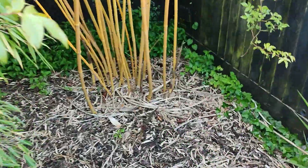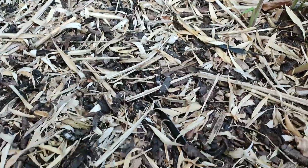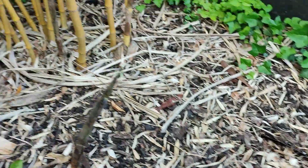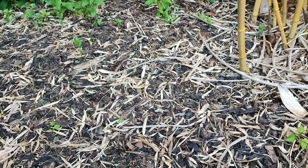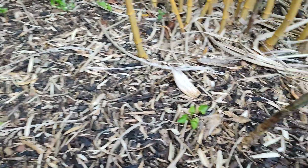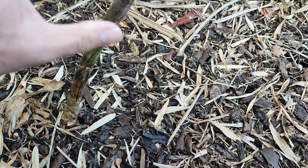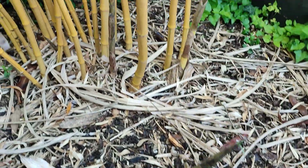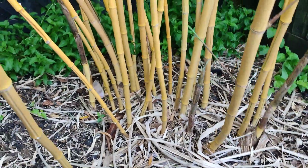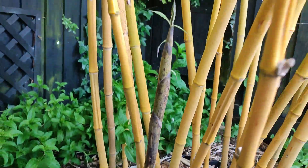The Aureocolis vivax, as you can see, is starting to shoot. This one's come a little bit of a distance from the main plant. It has weed barrier all the way back here, so it is protected. It's open on this side, which I'm probably going to sort out later this year in the autumn. That shoot is probably the thickness of my thumb at the moment, so three quarters of an inch, and a couple more over there. You can see the first of the largest culms there.